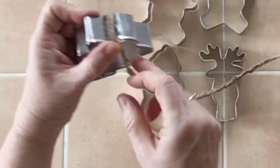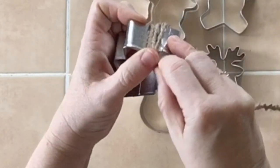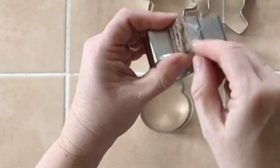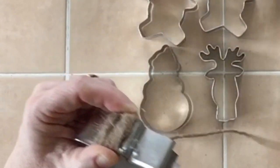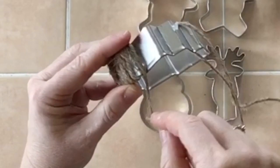Now you don't have to glue each time you wrap the twine around. Just maybe wherever there's an elevation or a little dent. You just want to do it probably every inch or so to make sure that the twine doesn't completely slip off. So this is time consuming but easy peasy, and it's pretty mindless, so you might want to be doing it while you're watching your favorite Hallmark Christmas movie.